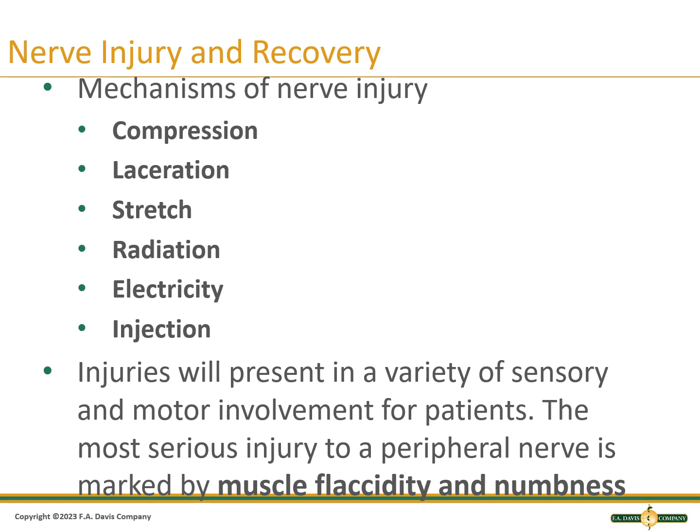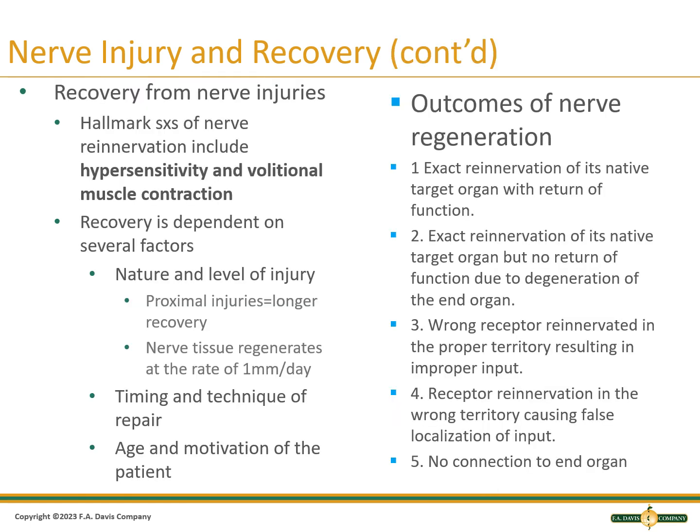The most serious injury to a peripheral nerve is marked by muscle flaccidity and numbness to the area. After injury, we expect to see recovery, and our hallmark symptoms of nerve reinnervation include hypersensitivity and volitional muscle contraction, so meaning muscle contraction that somebody is in control of. That hypersensitivity can be a big issue for patients, and one of the things that we treat in therapy with our desensitization techniques.